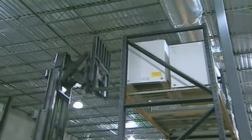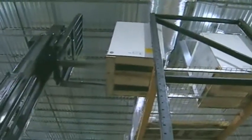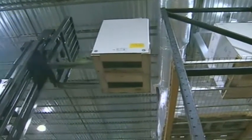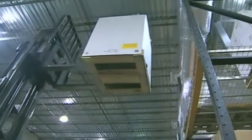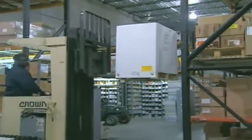If there's another load in front of the one you're lifting, lift without tilting. Remember to lift only enough to clear the other load. Now look over both shoulders to make sure it's clear. Back out about a foot. Stop, lower the load, and tilt the mast back to a traveling position.